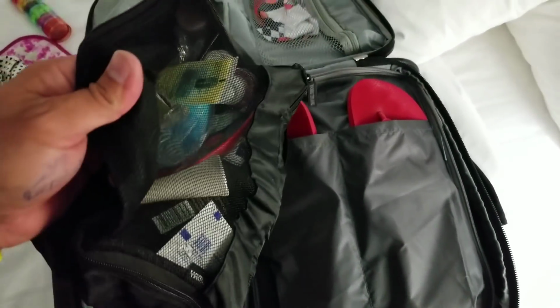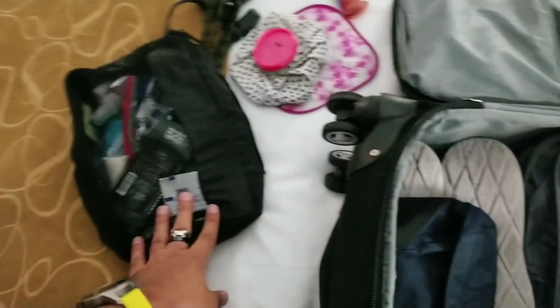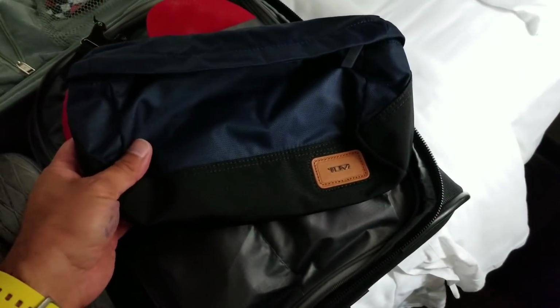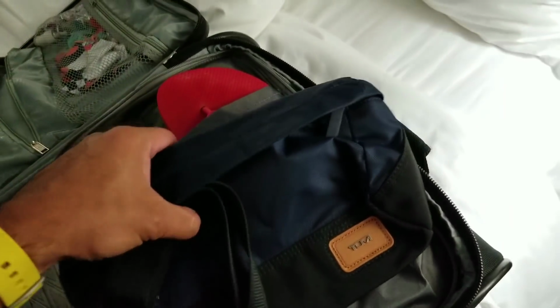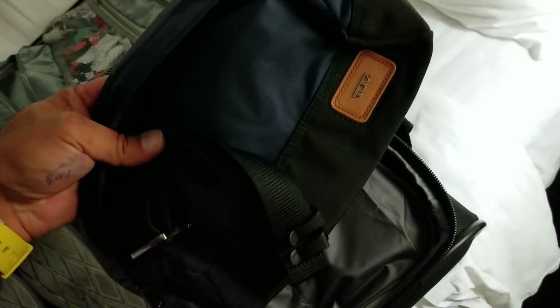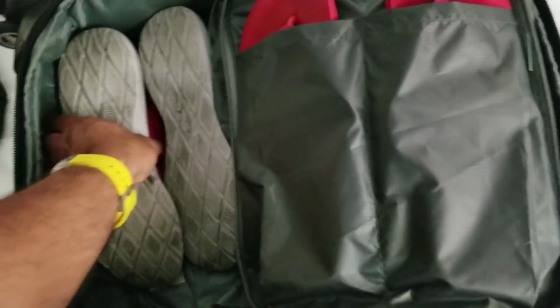This is the inside. So this is my cosmetic skincare bag, which you saw in a recent video. This is a little Tumi. I love this bag. It's a little Tumi waist pack, which actually turns into a small shoulder bag if you don't want to wear a fanny pack. But it's a really fantastic bag. I got this on sale at the Tumi outlet in Florida, I think. I love that bag. This is a pair of sneakers.